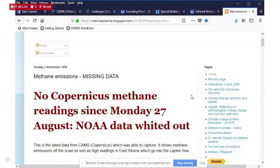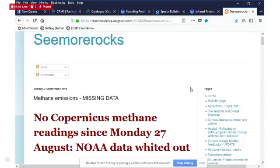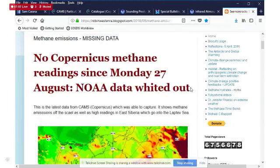Methane emissions, missing data. This is from Robin's blog post, Seymour Rocks, and his blog site is robinwestenra.blogspot.com. No Copernicus methane readings since Monday, 27 August. NOAA data whited out.